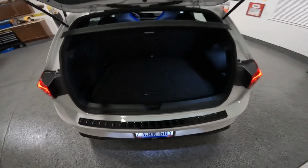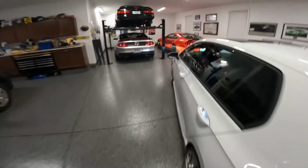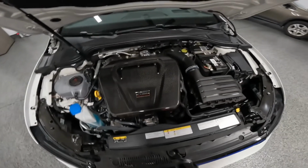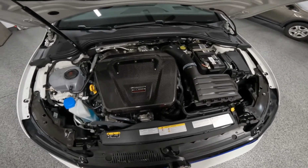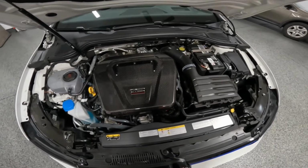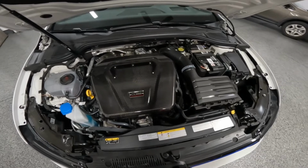This pad is one of those accessories that they add at the port. Let's take a look under the hood. Like I said, it's a 2-liter 4-cylinder turbo. This is the 4th generation of this motor. It makes, like I said, 315 horsepower and 295 foot-pounds with the DSG, which is basically their sequential automatic.